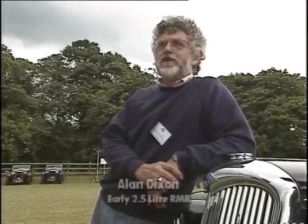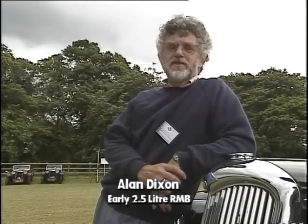This is Alan Dixon, who's been the owner of this car for approximately 16 years now. It's an early 2.5 RMB. Alan, tell us some ins and outs of the early 2.5s. Well, they differ a great deal from the later cars in that you've got a simpler braking system. It's hydraulic front and mechanical rear, which was shared by a lot of cars of the early era.